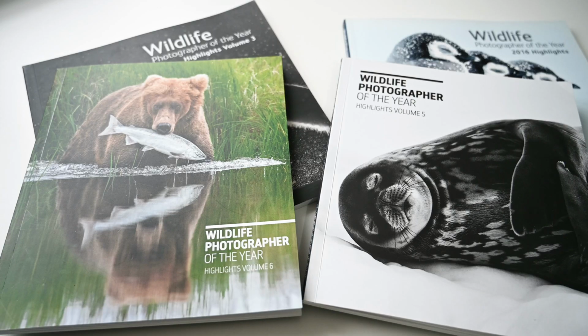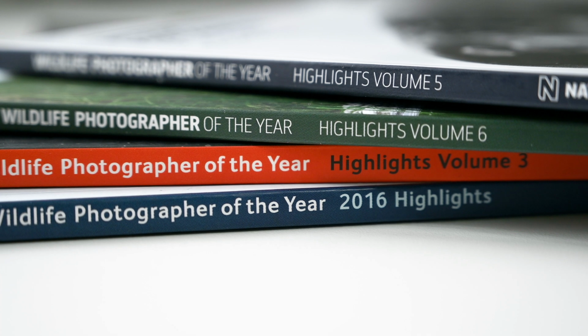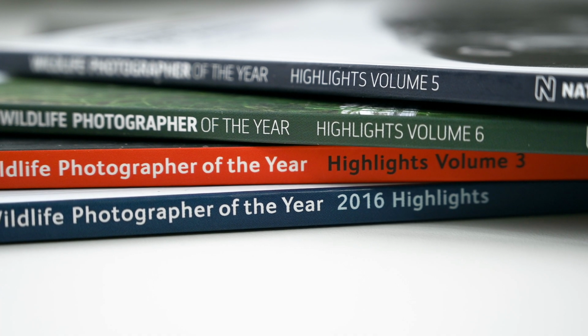But as I was browsing to pick up a copy, I discovered these, the highlights volumes. Now these are smaller, lighter paperback versions of the competition book. But because they are cheaper, I thought I'll take a punt, and I picked up a few. While these books are mini in nature, they're certainly not light in content, even though they are the highlights volume.